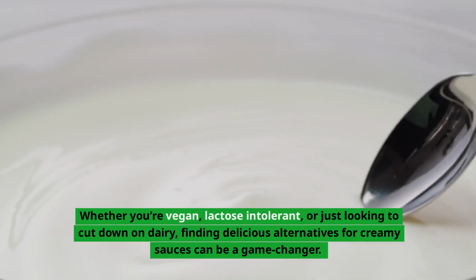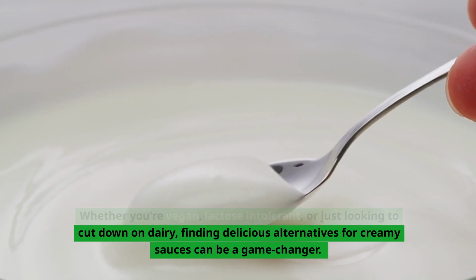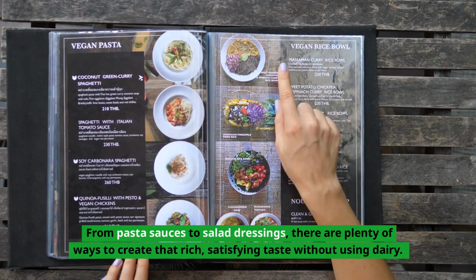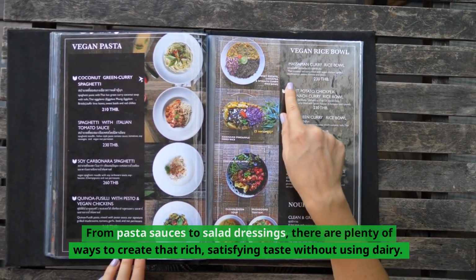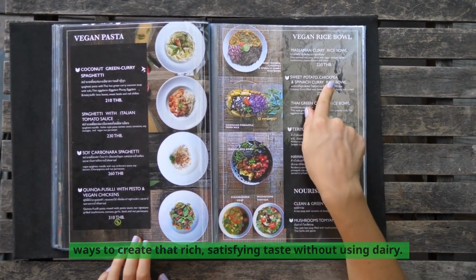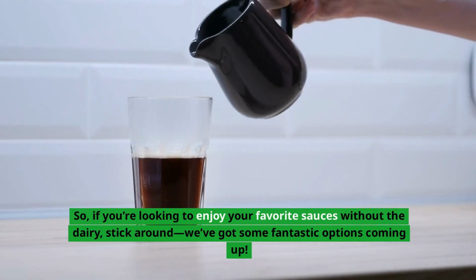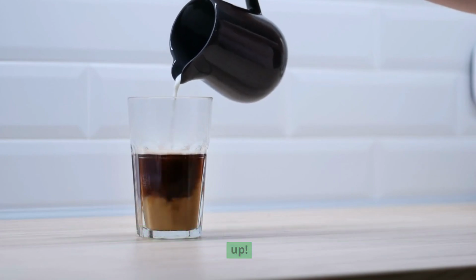Today, we're talking all about dairy-free sauce alternatives. Whether you're vegan, lactose intolerant, or just looking to cut down on dairy, finding delicious alternatives for creamy sauces can be a game changer. From pasta sauces to salad dressings, there are plenty of ways to create that rich, satisfying taste without using dairy. So, if you're looking to enjoy your favorite sauces without the dairy, stick around, we've got some fantastic options coming up.